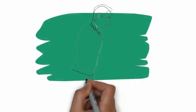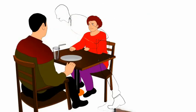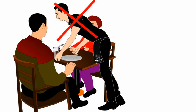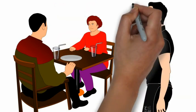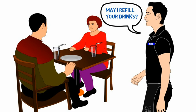Do not pick up more than you can safely carry. Do your best to not lean across the tables. Ask if you may refill drinks or if you may bring them anything else. Now let's discuss proper drink service. Here are some things to remember.